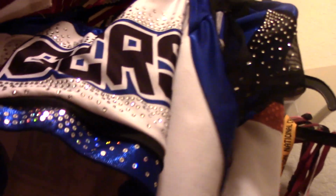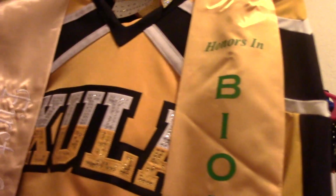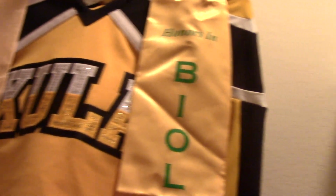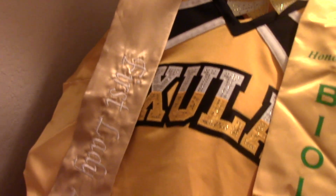And then this one was the one I cheered for when I was in college in New Orleans. We were the Tigers. This one is the one that y'all probably all know because we cheered in it this past year. And this is my stole because I graduated honors in biology. I worked so hard for this thing, so I'm going to keep it up there. And then that was our bow we never wore. A lot of people probably don't know this, but I was actually Miss Freshman First Lady my freshman year. And so I still keep that there because that was also a big accomplishment for me.